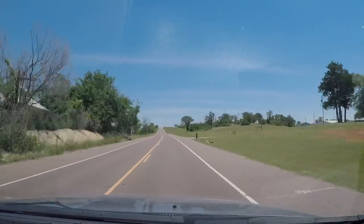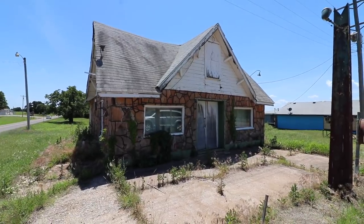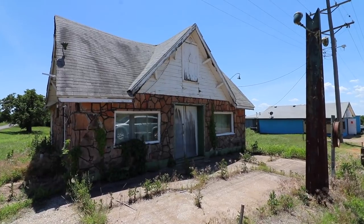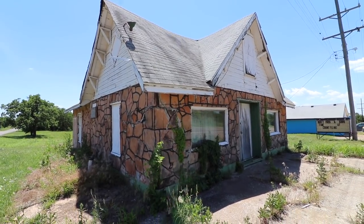There's another place down the road a little ways that's even more fascinating. This building on the edge of Luther, Oklahoma may not look like much today. In fact, there isn't even a sign out here. But in my opinion, this is one of, if not the most important structure on this stretch of Route 66. This was the Threat Filling Station.